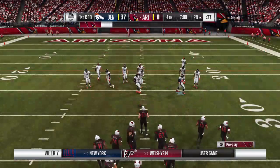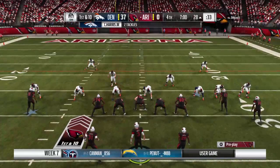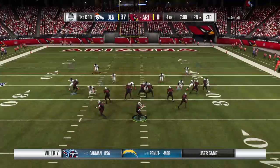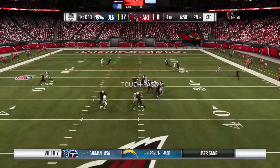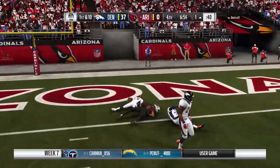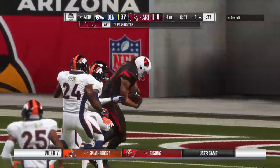So that changes things in a big way. Now from all the way down inside the 30, here's 1st and 10. They'll look to throw on 1st down to Josh Rosen. This is caught, and he's brought down after a very nice gain. A really good pickup of 28 yards.